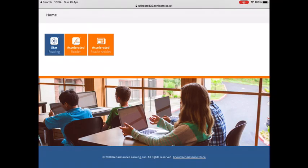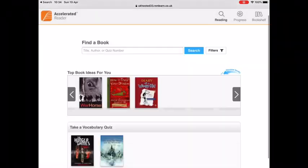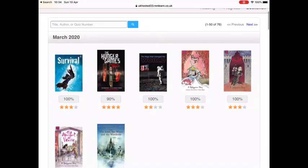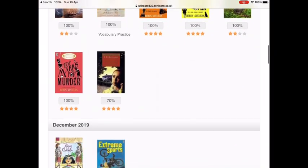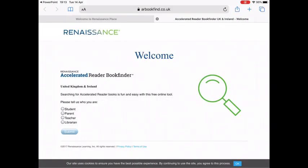So if I go to Accelerated Reader, I'll show you how this works. It will show me all of the books that this student has read. So you will see all the books that you read and also what you have got in terms of quiz passes. So say you've got a book at home and you're not quite sure if it's got a quiz on it, you need to go to AR Book Finder. AR Book Finder will tell you whether or not the book has a quiz and also the number of points.